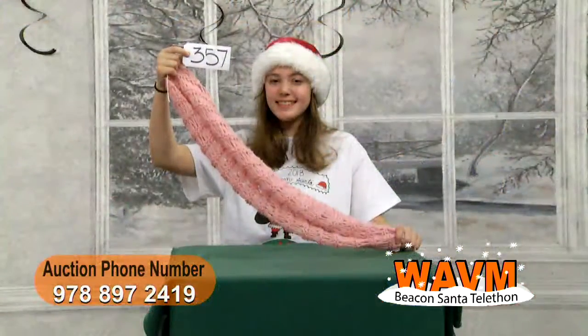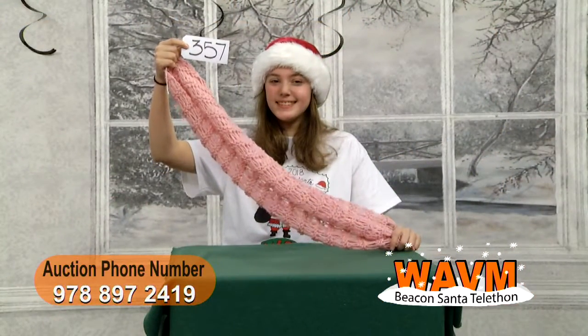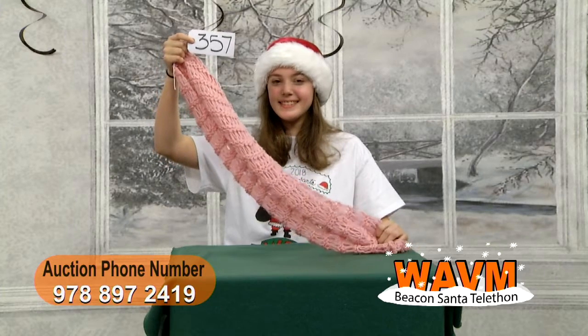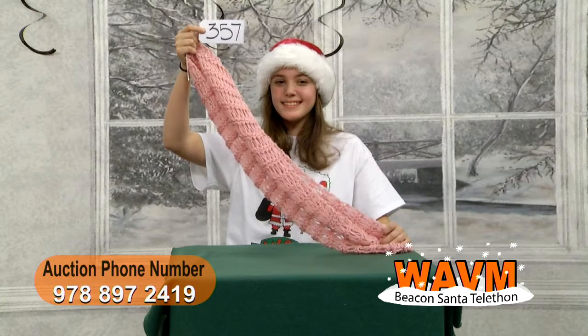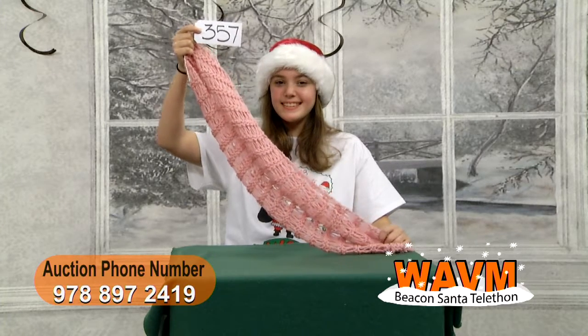Next we have item number 357. It's a handmade infinity scarf donated by an anonymous donor. Its value is priceless and has no current bid. We have a lot of these guys. I don't know why no one's bidding on them. But this light pink infinity scarf won't add bulk to your outfit, but it will give you style.